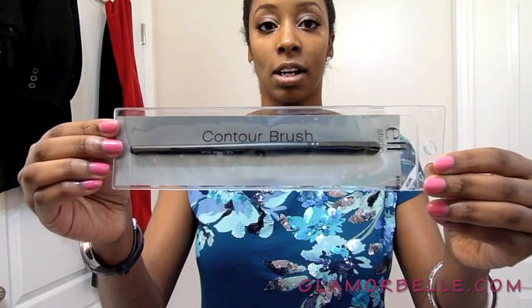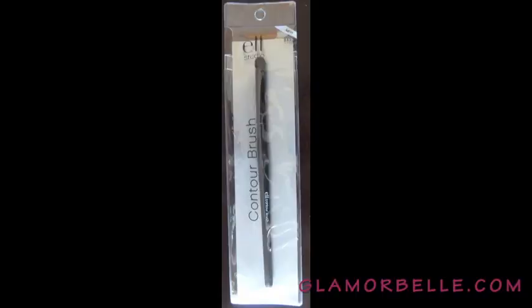And next I got this other e.l.f. brush. It's a contour brush. And I paid about $3 for this as well.